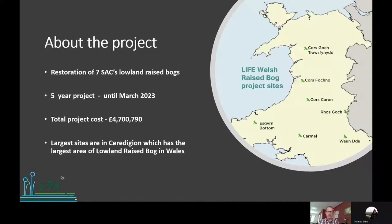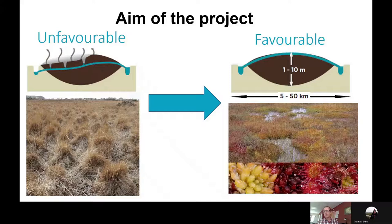Okay, so what are we trying to do within the project? Well, altogether, the project is about 970 hectares of lowland raised bog, and what we're trying to do is to restore it from unfavorable to favorable condition.